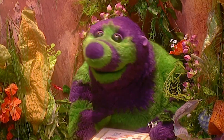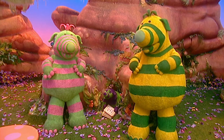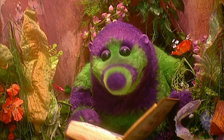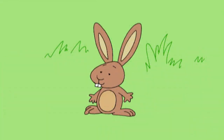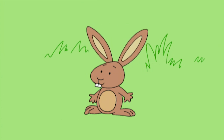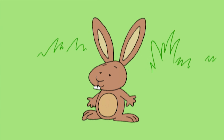Oh, here we are then. Are you sitting comfortably? Yes, Roly. Then I'll begin. This story is called The Rabbit Who Wanted to Bark. One morning, Rabbit was wiggling her nose and twitching her ears as usual, when suddenly she stopped. I'm fed up with just wiggling my nose and twitching my ears, she said. I'm going to do something different.